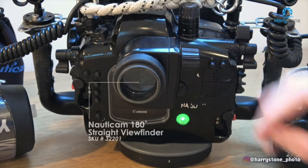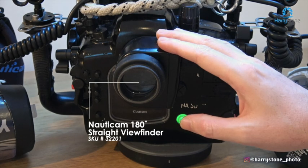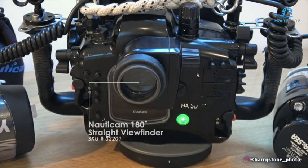I also find this magnifying viewfinder is a godsend. I think if you're used to using a DSLR camera, you can use it in the same way underwater as you do topside, because I can still see all of the readouts in the viewfinder. I can frame my shots perfectly with this, and it really is worth its weight in gold.